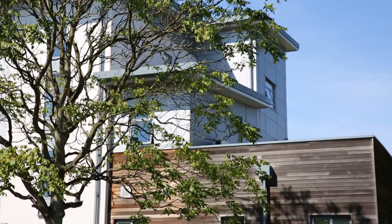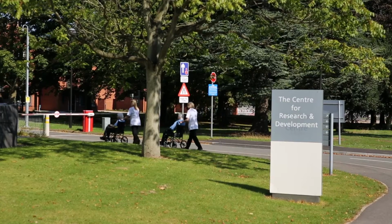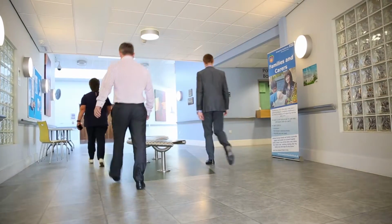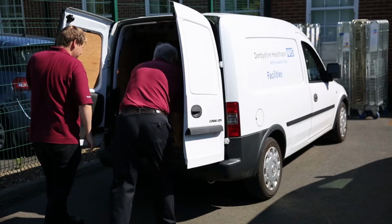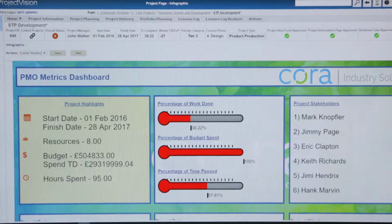Derbyshire Healthcare NHS Foundation Trust, we're primarily a community and mental health services provider. We've got about 2,500 staff. On average, Derbyshire Healthcare's efficiency requirement is about £4.5 million a year. So potentially we've got open on our system probably more than 60 projects, 30 of them live.